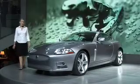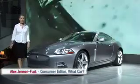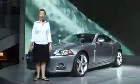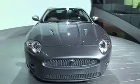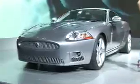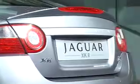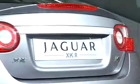If Jaguar's gorgeous XK had you drooling, then you might need a bib for this. It's the new performance version, the XKR. It doesn't just look meaner. It uses a supercharged version of Jaguar's 4.2 litre V8, which gives it 420 brake horsepower. It'll chew through the 0 to 60 mph dash in less than 5 seconds and carry on to a limited top speed of 155 mph.